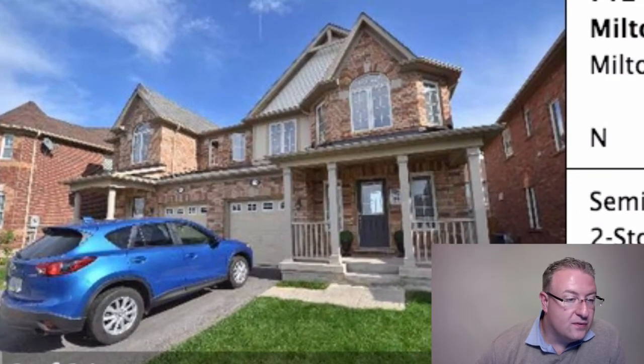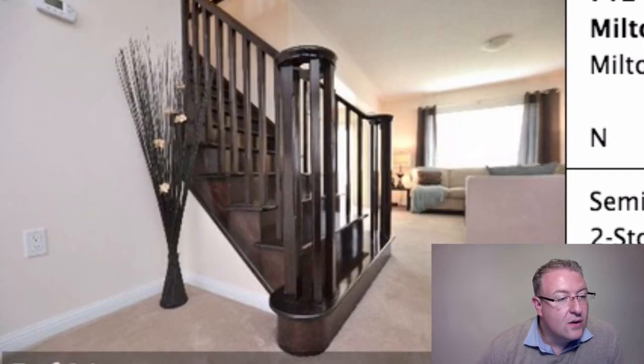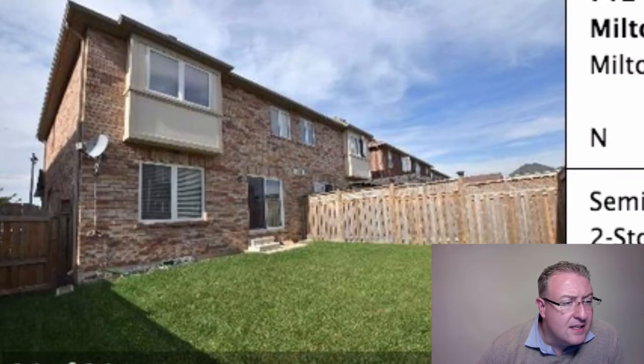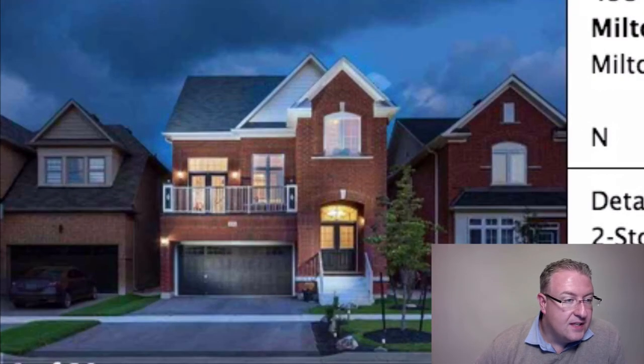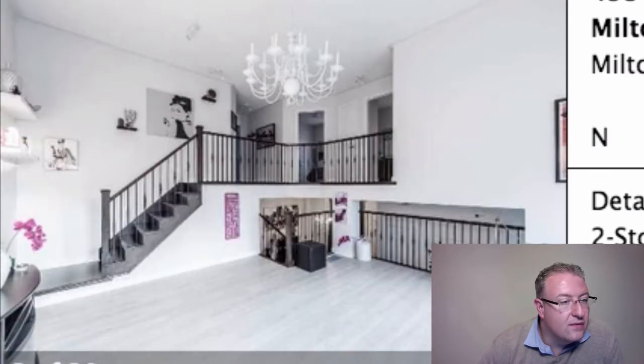Hepburn is 454.9, and even this one here, Claremont, 1572 square feet with a finished basement. Not quite as good as the 451 that we saw a couple days ago, or possibly even yesterday. But it is a good-looking home, and I think it compares well to what else is on the market right now. Landspro's at 659. They started at 669. It's a Fieldgate Chester model, so it's around 2,400 square feet.